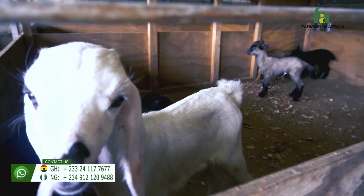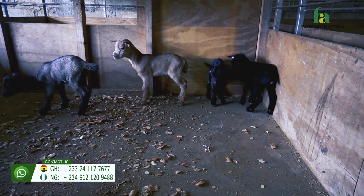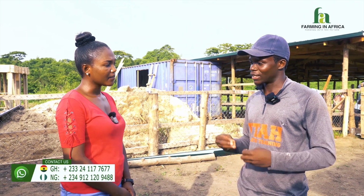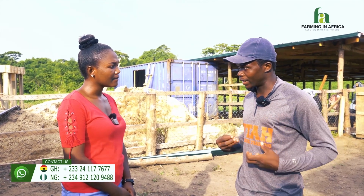And if the mother is not able to produce milk, there are milk replacers that you can get to feed the kid. So you as the farmer have to have all these milk replacers even before this operation takes place? Yes. So that's what you do. Once it delivers, it licks it, and then you make sure the kid gets the milk.